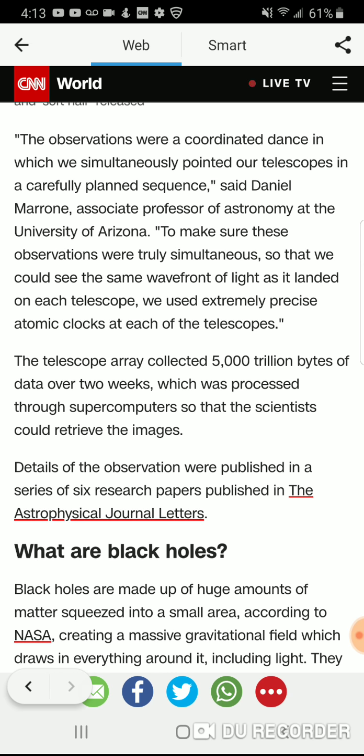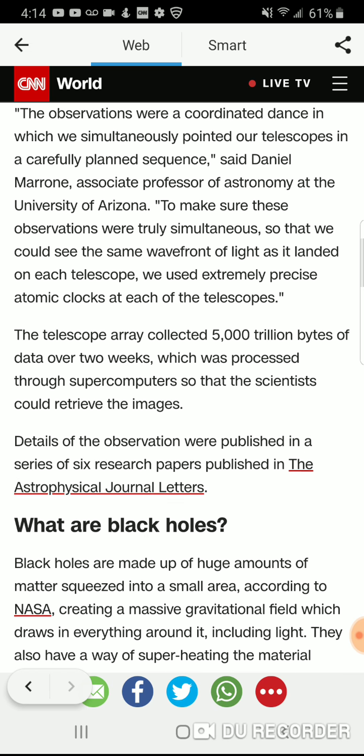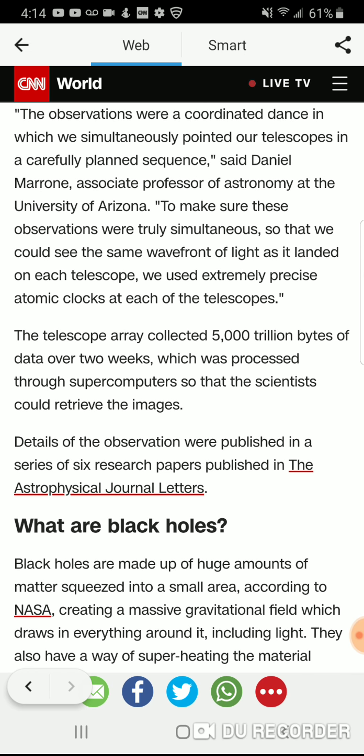The telescope array collected 5,000 trillion bytes of data over 2 weeks, which was processed through supercomputers so that the scientists could retrieve the images. So yeah, there was a lot of data used over 2 weeks. Holy wow. They needed it so they could capture the images that people want to see and what it looks like. Details of the observation were published in a series of 6 research papers in the Astrophysical Journal Letters. So it took 6 research papers to put it in that journal.